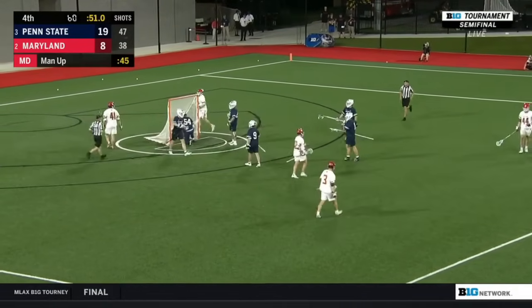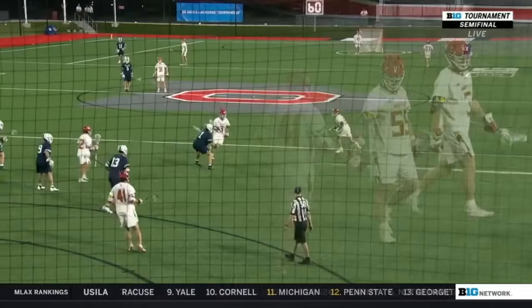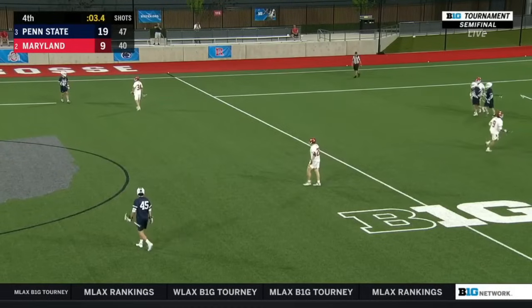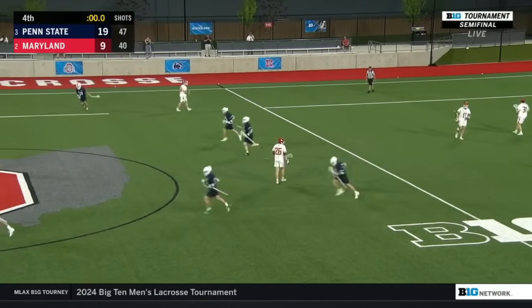Interior pass. Brennan drives it home. Skipping it down to Brennan. Maryland continued to fight tonight, but it just was not meant. Dip of Big Ten tournament titles. This one is in the books convincingly.